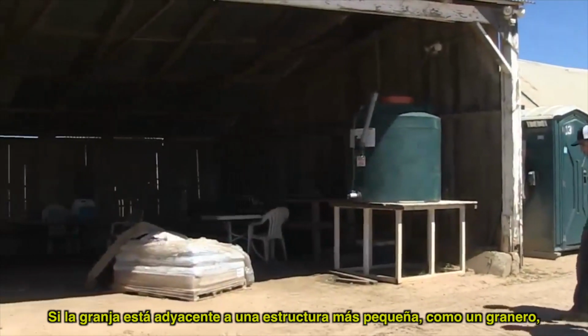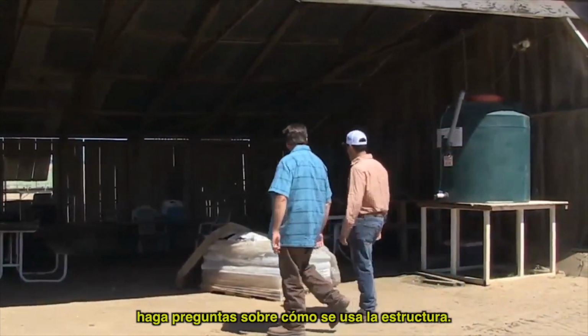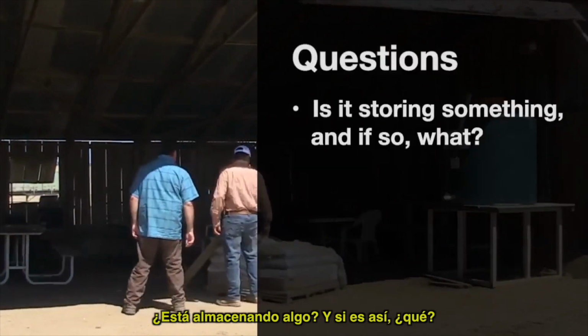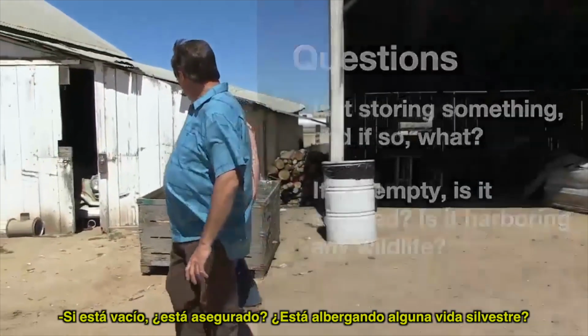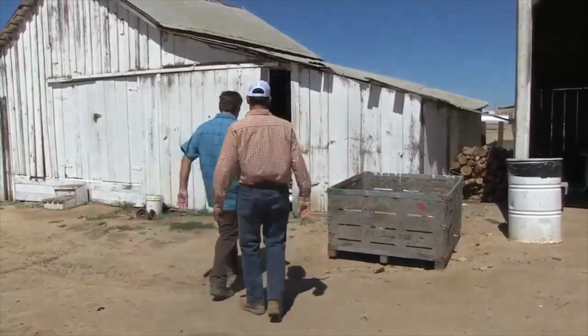If the farm is adjacent to a smaller structure, such as a barn, ask questions about how the structure is used. Is it storing something? And if so, what? If it's empty, is it secured? Is it harboring any wildlife? Walk the perimeter looking for any areas of concern.